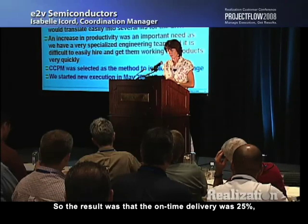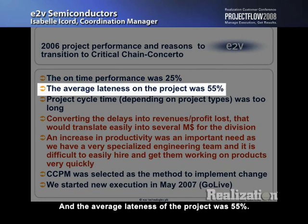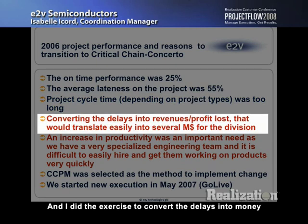And so the result was that the on-time delivery was 25%, so one project over 4 was on time, and the average lateness of the project was 55%. So every time we wanted to spend 100 days on the project, at the end we spent 155 days. And so, of course, the project cycle time was too long, and I did the exercise to convert those delays into money, and this was a very nice exercise, especially to convince the top management. And okay, so we lost many millions of dollars just because we were late.